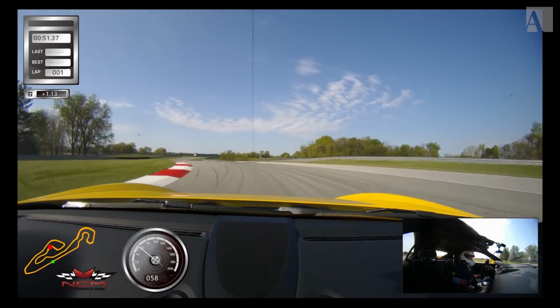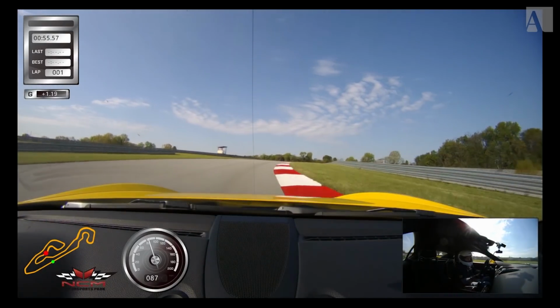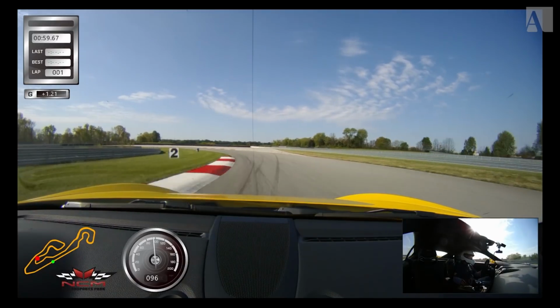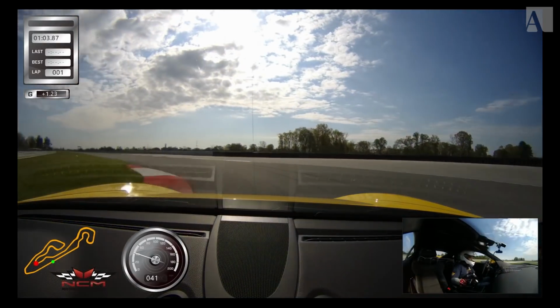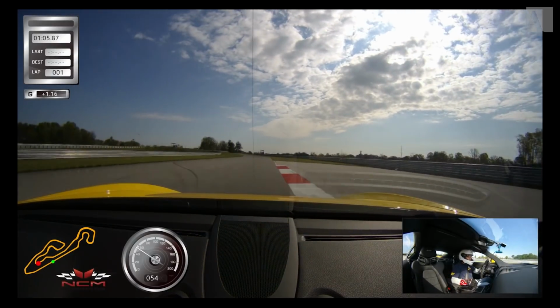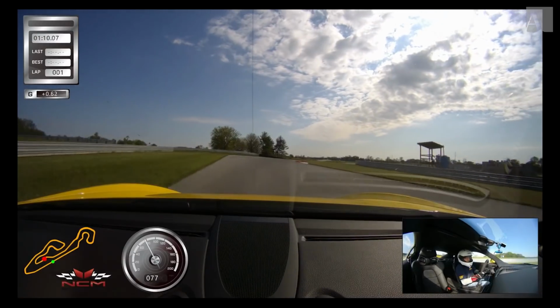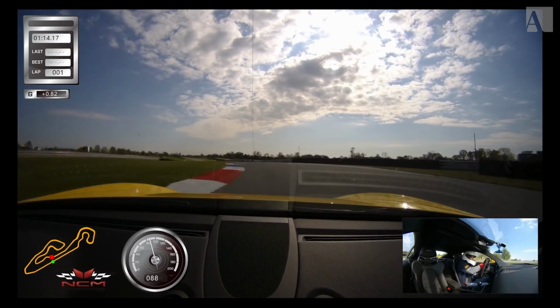Nice transition here. You saw it slide around a little bit there, but the thing with the GT4 is it doesn't snap. It lets you know it's losing grip a little bit, and you can catch it with the hands as long as you're reasonably quick, but it's not snappy, which is going to make this a really fun car in anyone's hands, really. This transition at Deception and 13 is fun at any speed, but at this speed it's crazy.